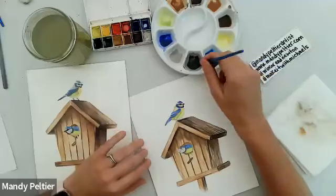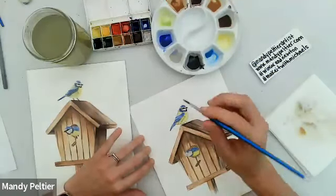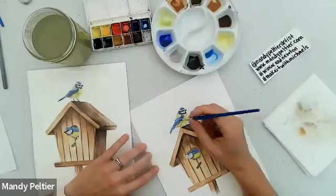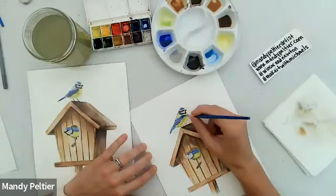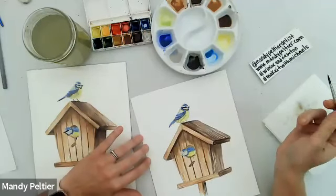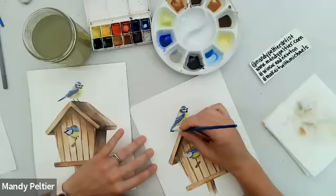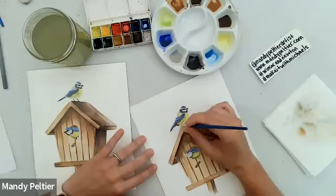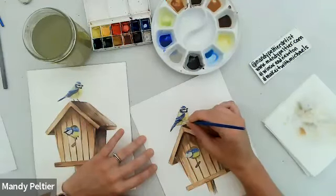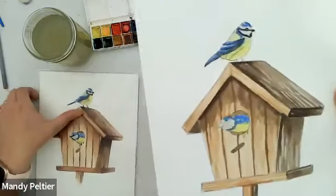And then to the wing, I'm going to do 3 thin lines, those curved lines we did for the blue. I'm just going to gently go over those blue lines with the black. Just sort of detail out the wings. And I'm going to do the same thing along the bottom of the tail. So 3 thin lines along the wing and the bottom edge of the tail.